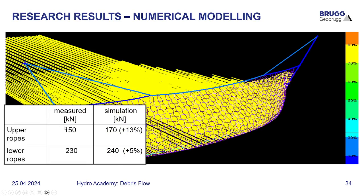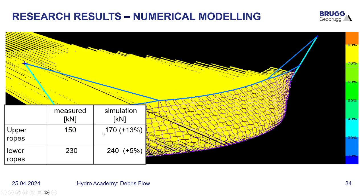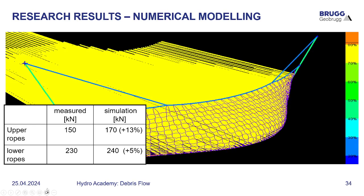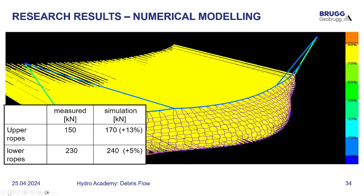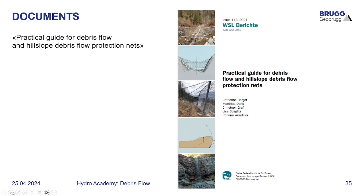So our upper ropes from simulation were, on one particular model, 170 kilonewtons per anchor, and when we measured it in the field, it was about 150. So we've got a little bit of a conservative factor for modeling. It's just we can't test every single barrier. We have to have good legs to stand on, though, when people come to us for a site-specific one.